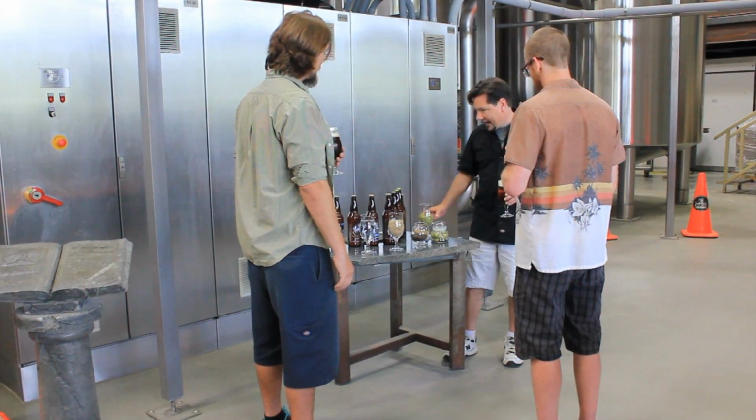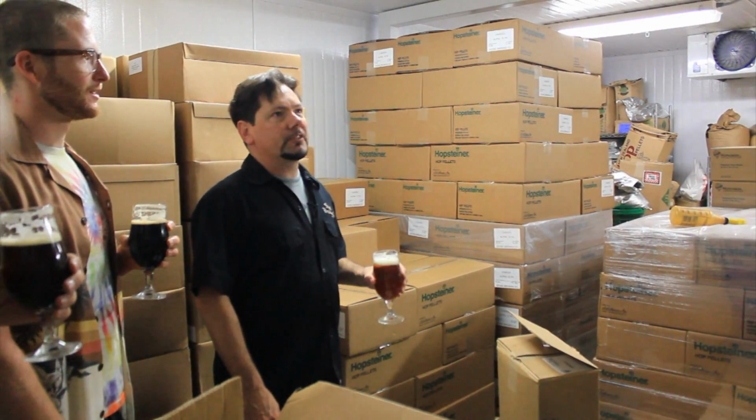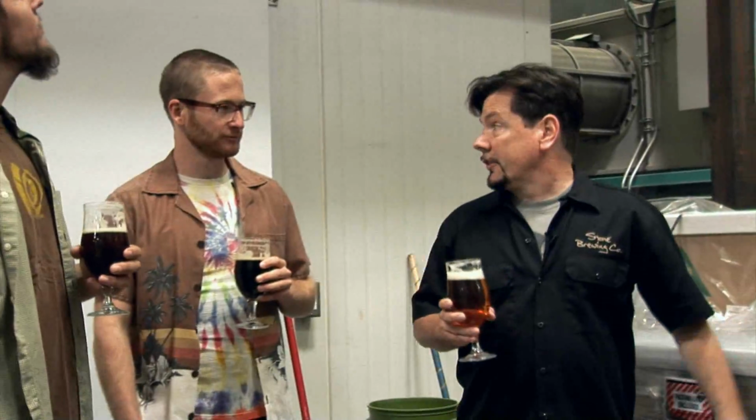And of course, we've also got hops. At Stone, we use a lot of hops. This is possibly the best smelling 100 square feet in North San Diego County. I wish my apartment smelled like this. Hops are a member of the cannabis family. So whether or not you'd really want your apartment to smell this way, well, I'm not here to judge. So that's the hop locker.